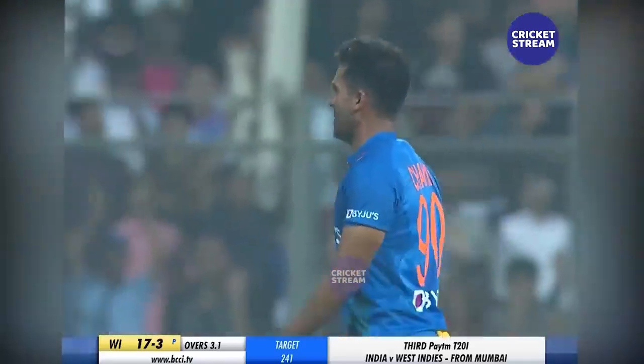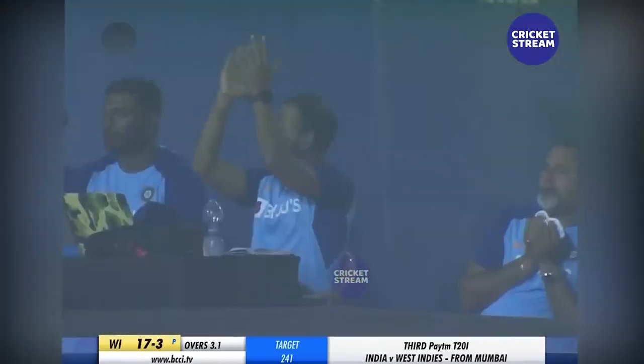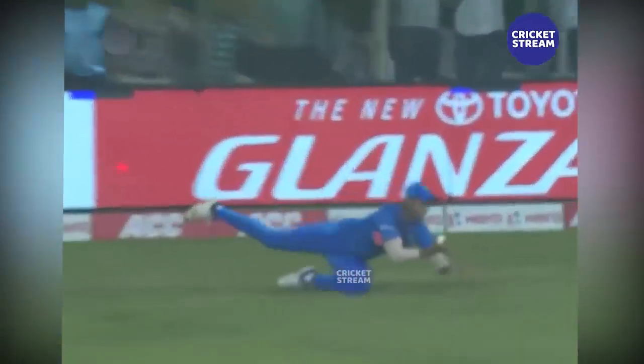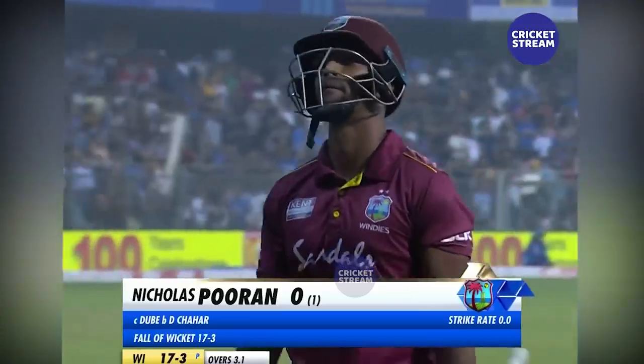And Nicholas Pooran is absolutely... From deep cover to deep third man, that is where they are all perishing. The extra pace, he's gone for the big slash outside the off stump, but he hasn't quite got it in the middle. And Shivam Dubey takes a fine catch. Gone for a golden duck. It's 17 for 3.